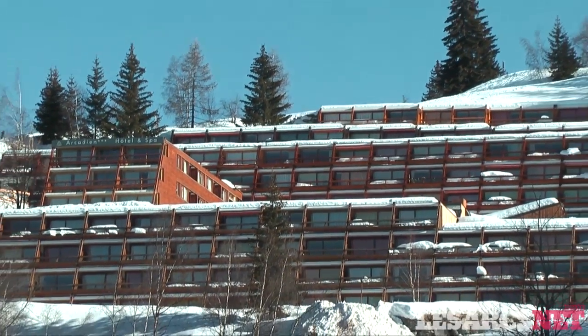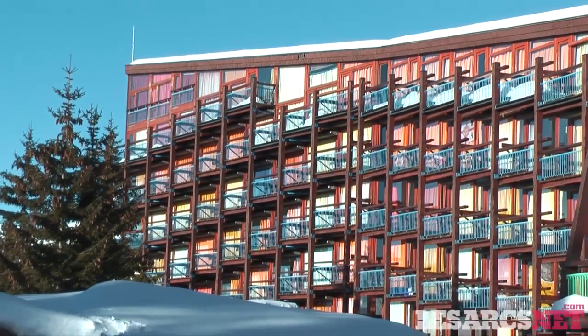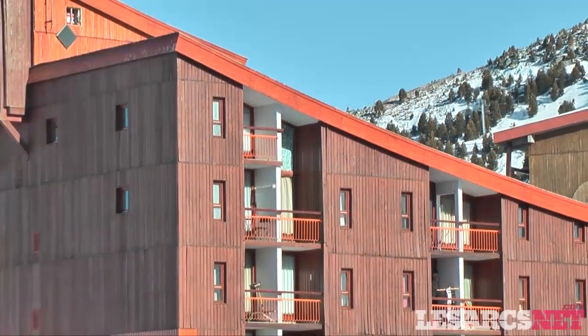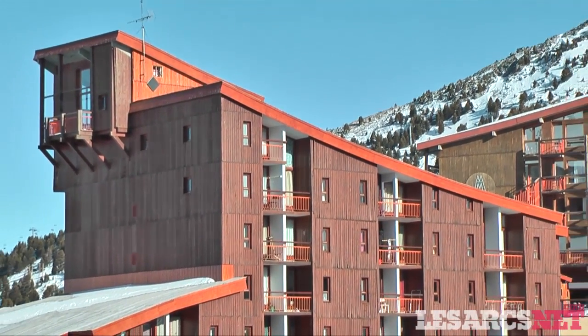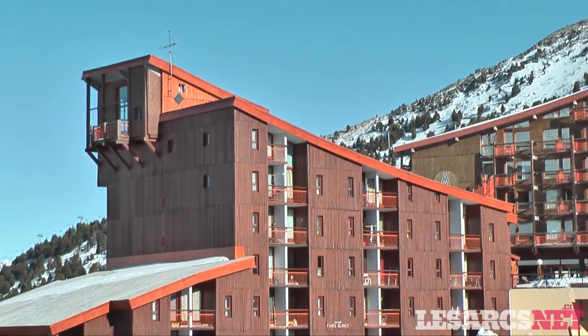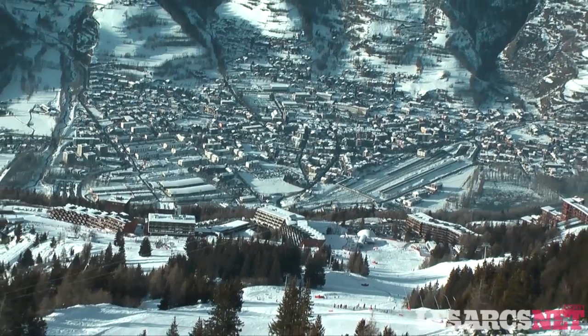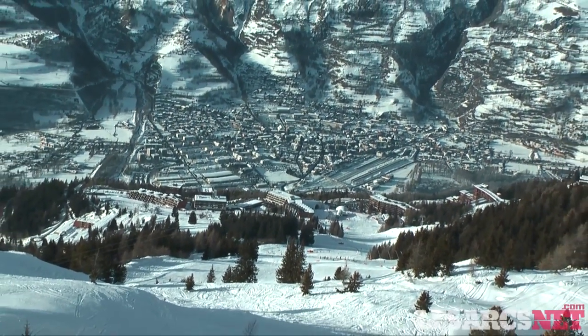Aside from a few parts of Arc 1950, Les Arcs is not a luxury ski resort. The buildings in 1600, 1800, and 2000 are at best unusual, and at worst ugly. There is quite a lively and youthful atmosphere in Arc 1800, and there are some very comfortable apartments and hotels in 1950, but it's not the villages that you would visit Les Arcs for. The beauty of this resort is not in its architecture, but its location and its surroundings.